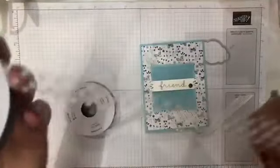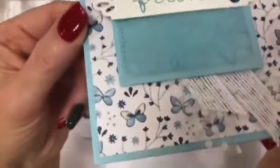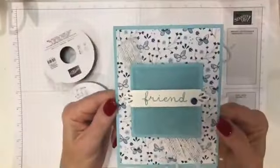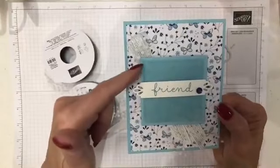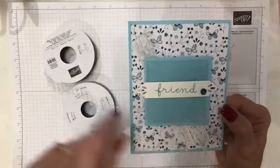So what I did was, I really like this new ribbon, but I absolutely love this ribbon in the catalog. So I couldn't make up my mind which one I wanted to use. So if you could see that, can you see it? I used both. So for this one, I used the stitch framelits, the square one, on a piece of vellum.